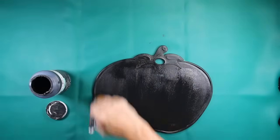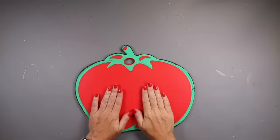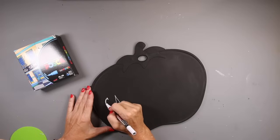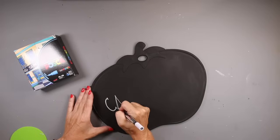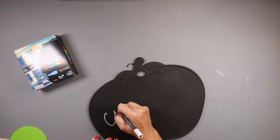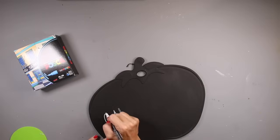And then once it dried, I did paint the back, by the way, because I'm one of those kind of girls. But once it dried, I grabbed a white paint pen and I went in and spelled out caramel apples, 25 cents. I'd show you me writing it, but I don't have the best handwriting, so I am not the person to learn from on this one.